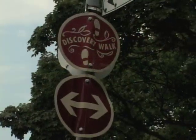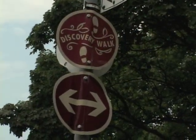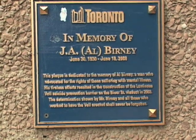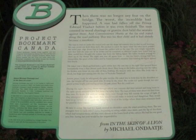Construction was completed in 1918 on what is sometimes called the Prince Edward Viaduct. The bridge used to be the number 2 suicide magnet in North America. At the east end of the bridge, there are 2 plaques, one for Al Birney, and one for Michael Ondaatje's In the Skin of a Lion.